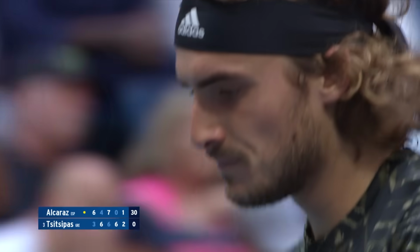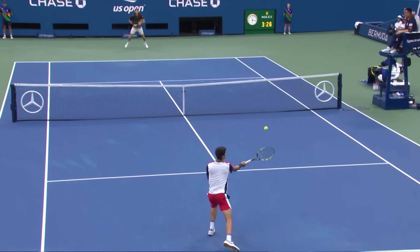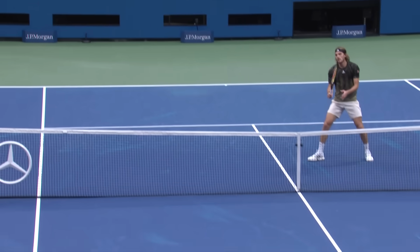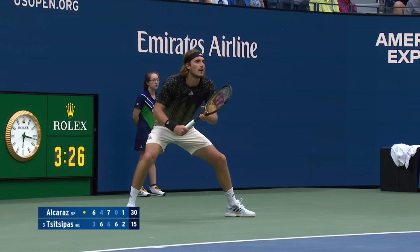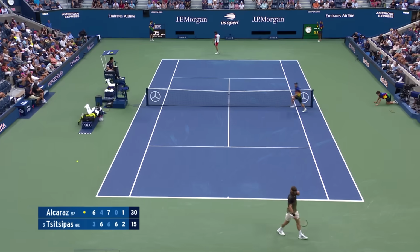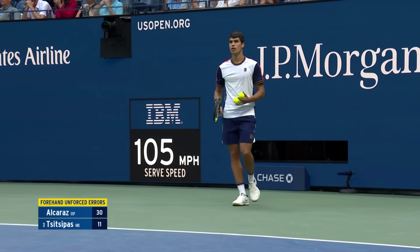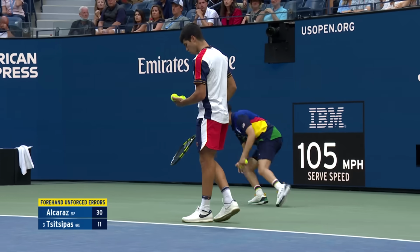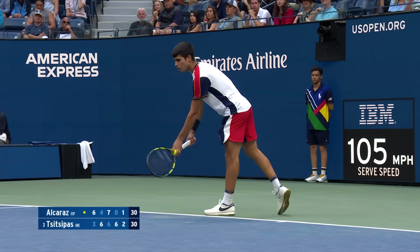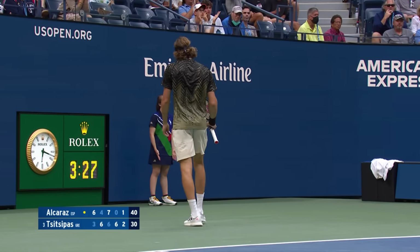Reflex volley. Good speed coming forward there from Tsitsipas. 30-15. That drop shot, one of the more telegraphed ones from Alcaraz. Didn't read it. I do like the fact that Alcaraz is not just allowing him to dig in on the baseline and defend all day long. First half chance then. Number 3 poised. 14-13.